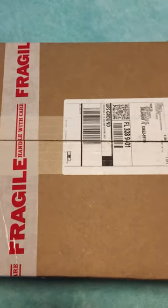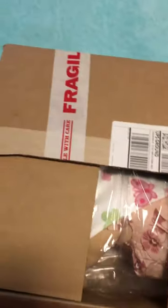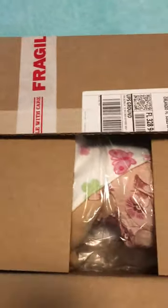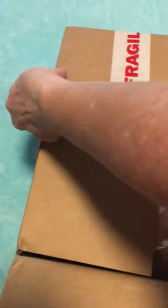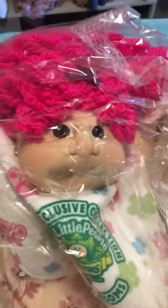Oh, today is Halloween 2020 and my custom CCE arrived. This is Chloe Sherry. Welcome home. The neon pink hair. Oh my goodness. Ta-da! Look how pretty.